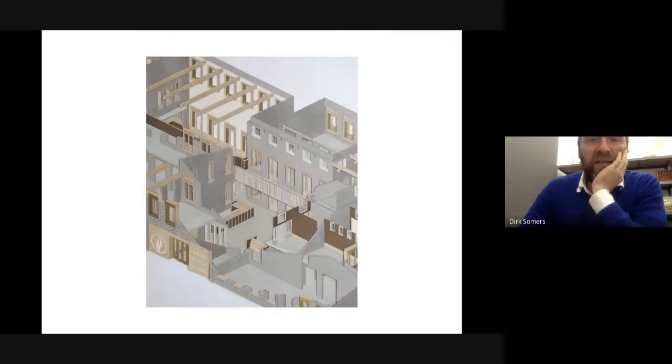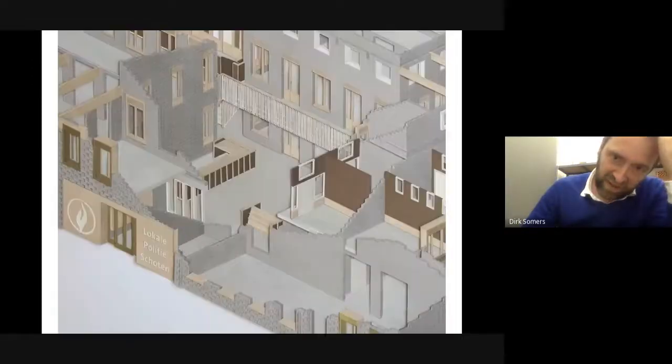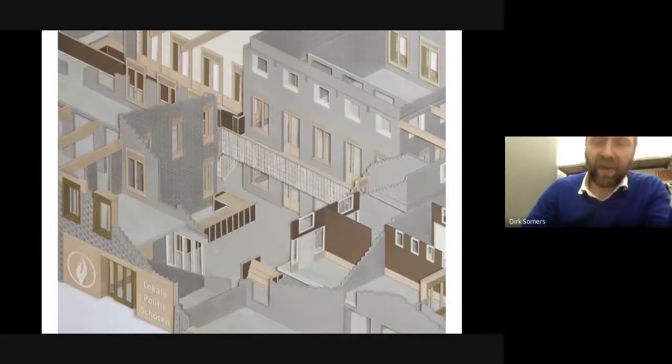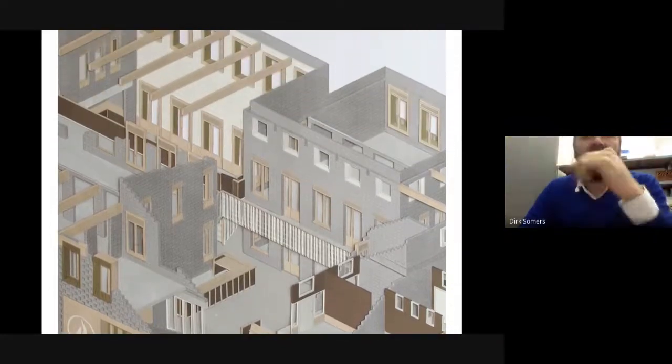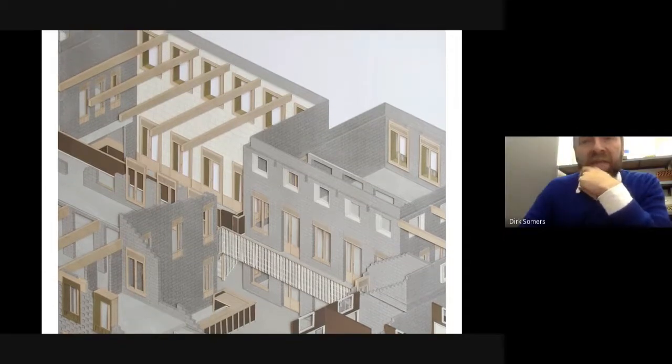This is a collage we've made of the building. It's a bit inspired by this beautiful collage of John Soane of his Bank of England, which kind of explains how the building's made of elements, essentially.